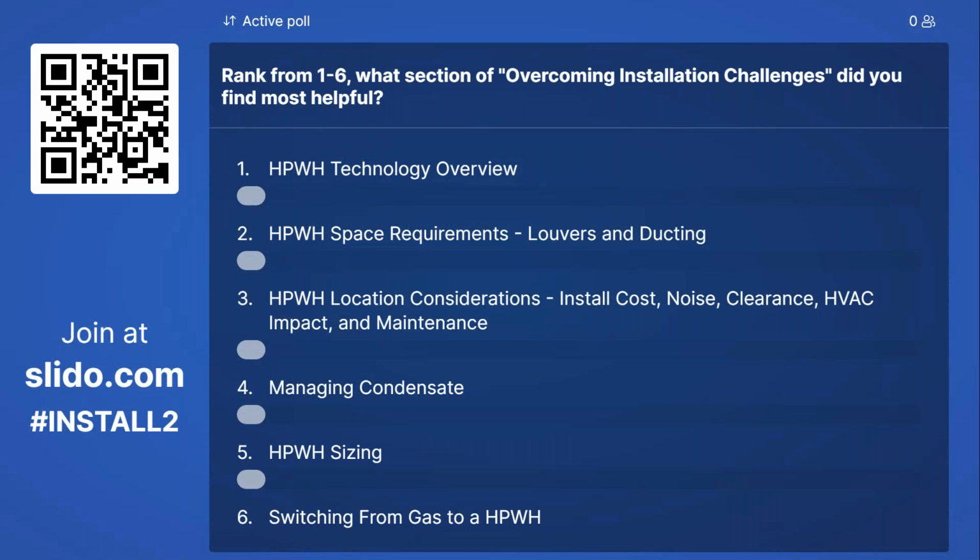Okay, this is the last slide. I'd like you to help me out here. Rank from 1 to 6 what section of overcoming installation challenges did you find most helpful. Was it the heat pump technology overview? Was it the space requirements, the location considerations, managing condensate, sizing, or switching from gas to a heat pump water heater? I know there's a lot here, but if you can give me some sense about what you found valuable and useful in your work, that would help us to strengthen our presentation going forward. I'd appreciate that.